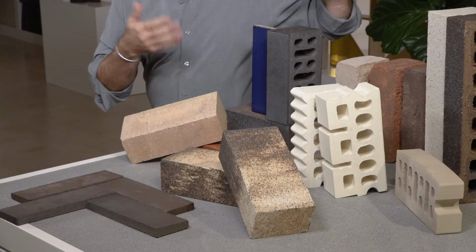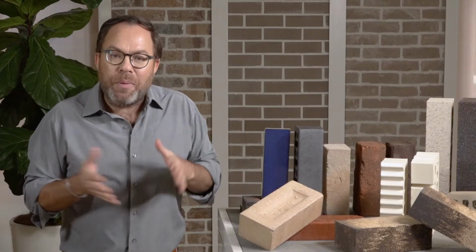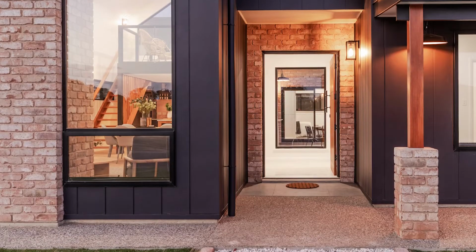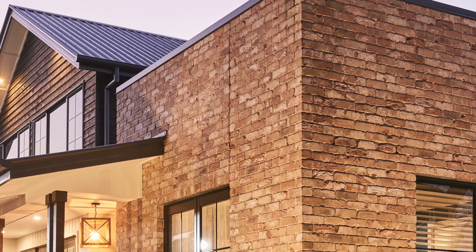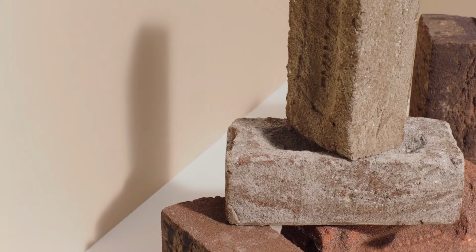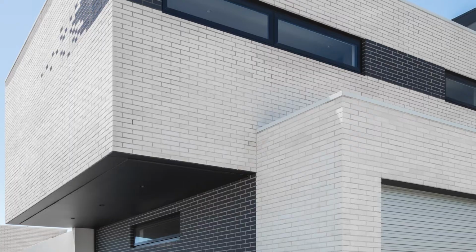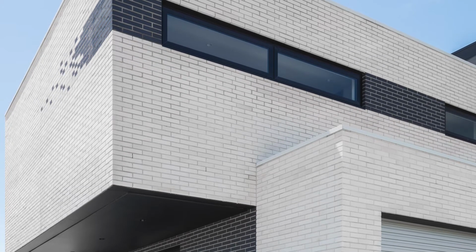There is such a range of options to consider when it comes to the texture of your brick, and depending on the style of the home, one will work better than the other. If you're going for that very popular style modern farmhouse, which I personally love, then the sandstock range is the perfect way to add that beautiful rustic texture to the facade. If you're going for a more modern home, then a smooth face brick might be a better option to give you those beautiful clean lines.